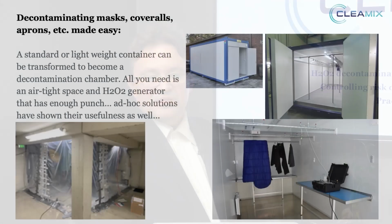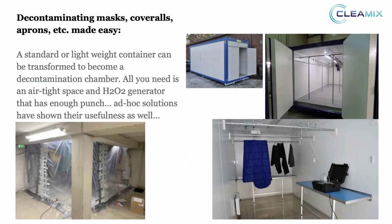So how do you do it in practice? How do you make an ad hoc decontamination chamber or a permanent decontamination chamber? You can use any airtight space, any room. You can make it from sheet plastic. So here we have examples.